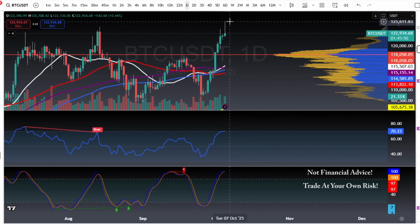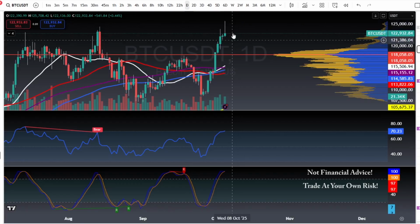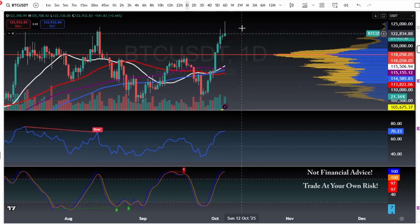We went up pretty much almost to 126k. I've been telling you guys for a very long time, I see us going to 125. Even when we went down to 109k, I had that cup and handle play. It's telling me it's going to 125. We finally reached it. We got close to 126. I think it's time for a little cool off. Maybe we'll go sideways, and now we'll play just in this new range, maybe above 125. Let's see what ends up happening.